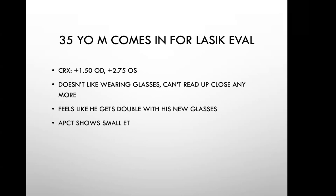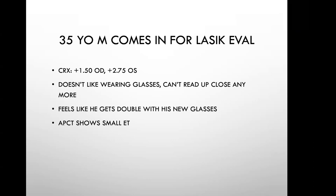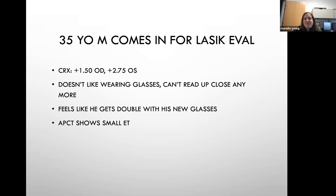Did he have any stereo, this guy? I can't remember that. I bet he did not, because I think he was suppressing and blurred up close. I think he was mostly always suppressing that left eye. I think he's kind of like a monofixation and he's in that suppression scotoma, but when you started to make his vision more clear, he pulled out that ET a little bit and got out of his suppression scotoma. So I can't remember if he had stereo.